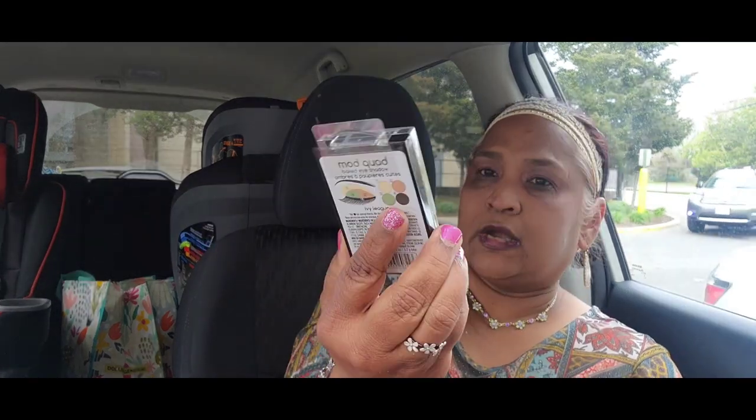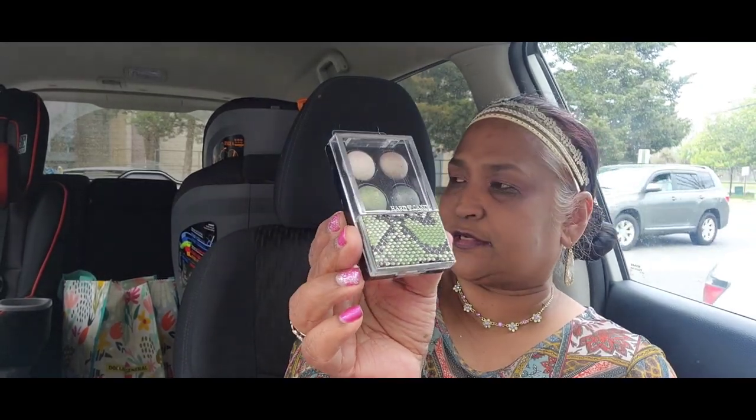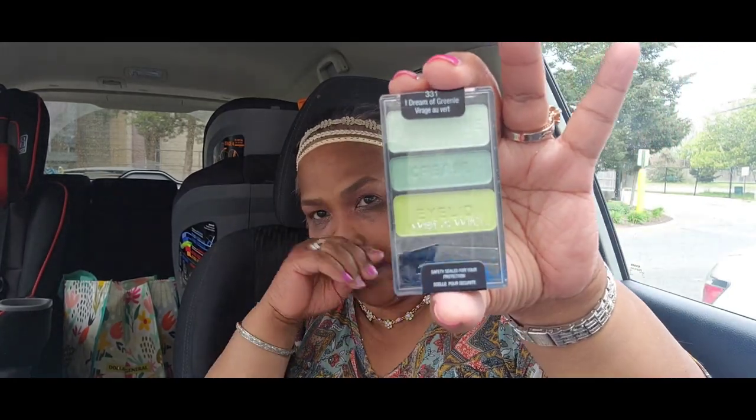So this is the other thing I got. Okay, this is the other one that I got. This is the other one to the one I just showed. And then I found this by Wet n Wild. And this is Silent Treatment. I've been looking for this because I found one and it was all smashed. So I'm happy I found another one. I got that. And then I found this one, I Dream of Greenie. Look how absolutely gorgeous that is. And then I found this.